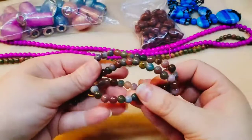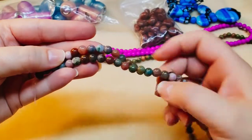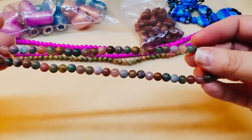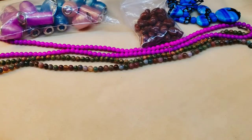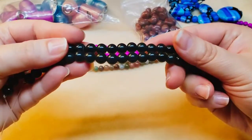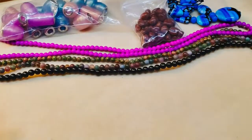This is a strand of fancy jasper. Very, very pretty. I love these because they're all different colors. Love them, love them. Super shiny. I love all the little pinks in there. So one of those, and both of those are 15-inch strands. There is this long strand of 8mm black obsidian. Very pretty. Also a 16-inch strand.